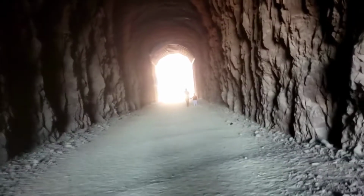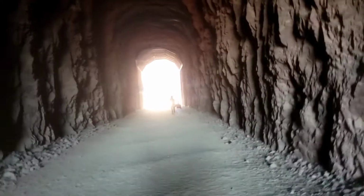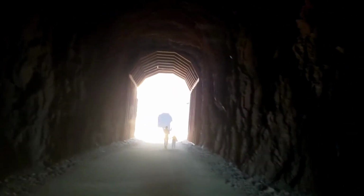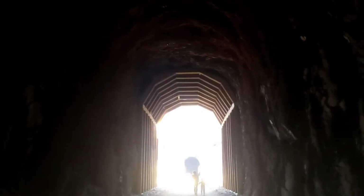I think it's probably about 100 feet high. On each tunnel, they tell you over there what you've got to do. It's really eerie. It's kind of spooky. You can hike in there too during the daytime, sometimes nighttime.